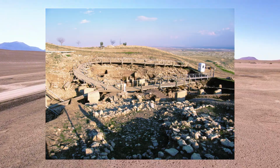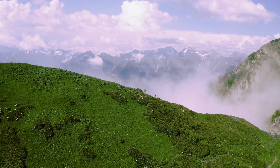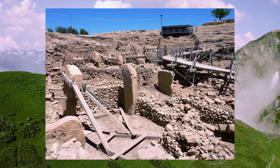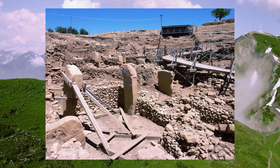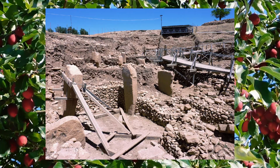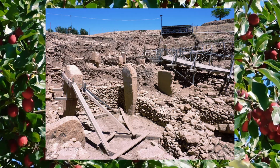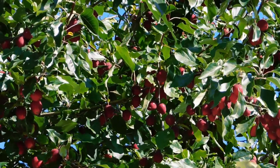The carvings on the pillars are not just decorative, but are believed to be deeply symbolic, possibly representing totems or spiritual beliefs. For example, Enclosure A is dominated by carvings of snakes, which may have had mythological or religious importance in the region. Similarly, Enclosure C features depictions of wild boars, while Enclosure B is known for its carvings of foxes. These animal motifs are repeated throughout the site and seem to reflect a sophisticated symbolic system consistent with early spiritual or religious beliefs. One of the most intriguing mysteries surrounding Gobekli Tepe is its intentional burial.